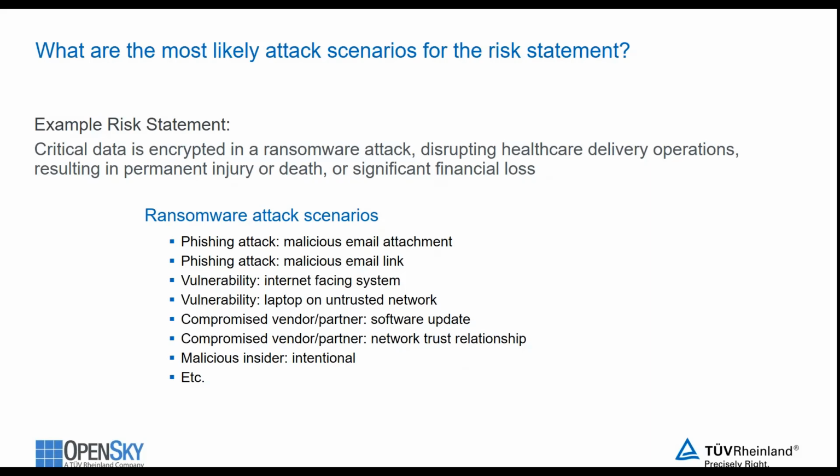When we look to create this list of attack scenarios, one of the things we want to consider is the tactics and techniques of the past related to these types of attacks, right? If you look at ransomware attacks, email attachment, geez, one of the first ones, right? CryptoLocker back in 2013. If you look at vulnerability on internet-facing systems, WannaCry comes to mind, right? NSA's EternalBlue exploit, SMB port 445 open to the internet.